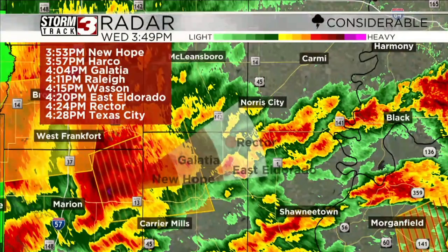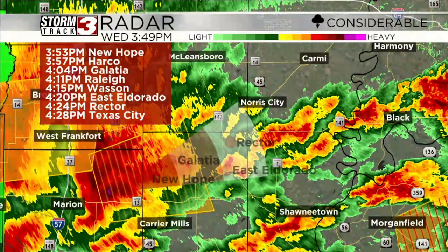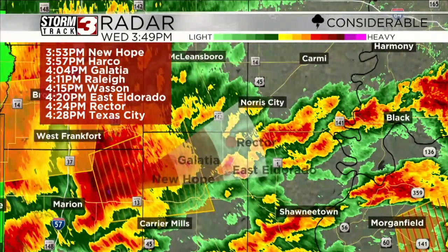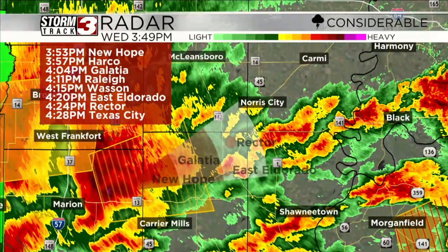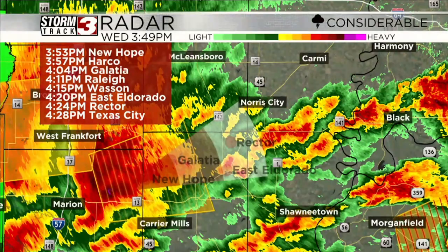Galicia, Raleigh, Wausau, El Dorado, Rector, Texas City. You see any of your town names showing up? Again, you'll want to make sure, head to your safe place. You don't want to be out with this, 70-mile-per-hour winds, quarter-size hail. I'm going to clear this out.